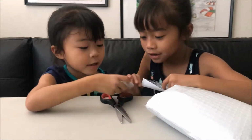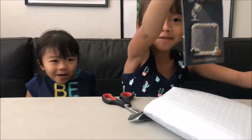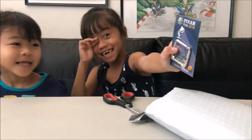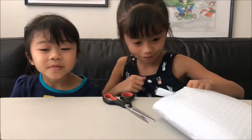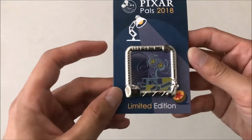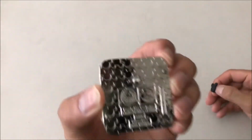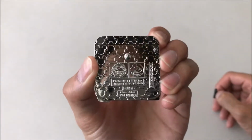Okay, now Kira's turn. Ready? Oh, so this is Wall-E from Pixar. A limited edition. I can't really see that. That one looks cool. We'll do another close-up of Wall-E. We have the Pixar Pals 2018 limited edition of Wall-E and Eve. This is a really cool pin. Show you the back real quick. This one is a limited edition of 2,000, and I believe this is an annual pass holder exclusive.